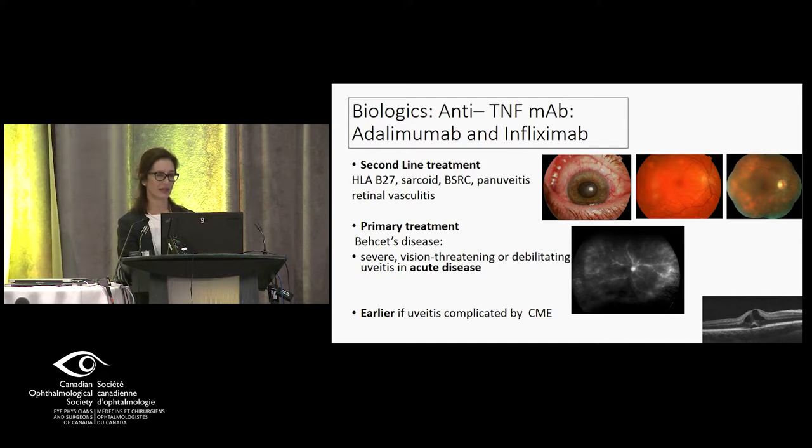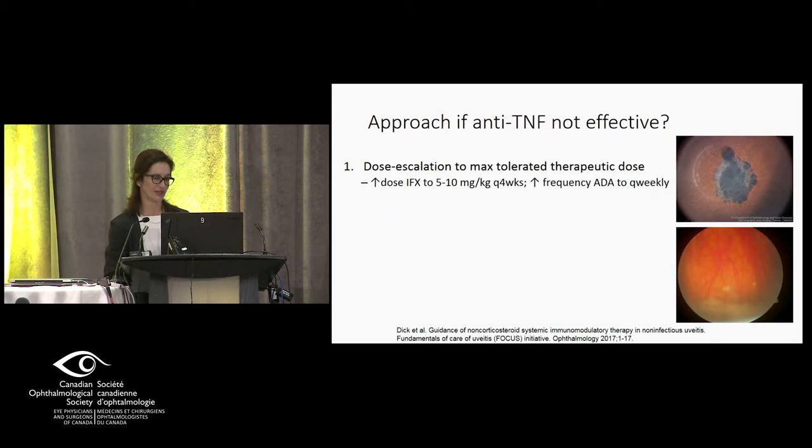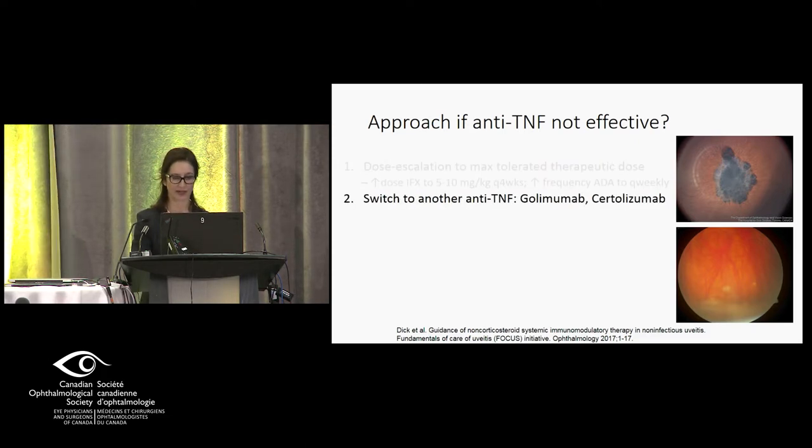But what do we do if the anti-TNF is not effective? So there are a certain proportion of patients who are not going to respond to those primary first-line biologic agents. So there's a few options. One is to escalate the dose, to increase the dose of infliximab, or you can even increase the dose of adalimumab, or dose them more frequently, so every 4 weeks rather than every 8 weeks, or weekly in the case of adalimumab. The other option is to switch to another anti-TNF agent like golimumab or certolizumab.